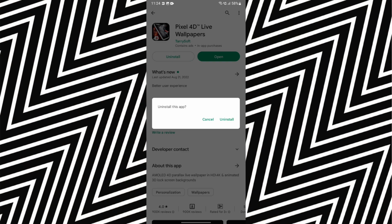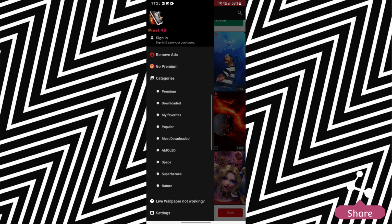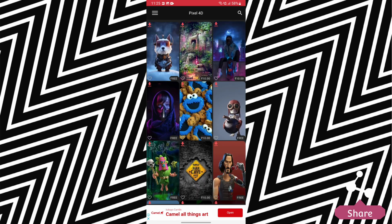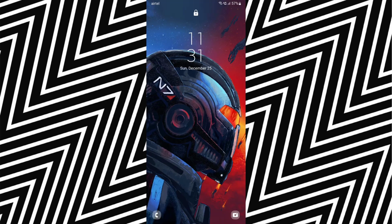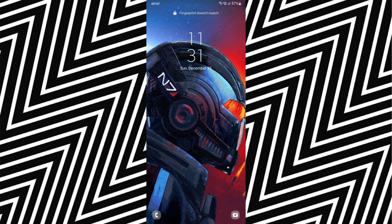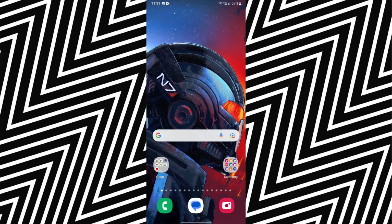Now let's see the much awaited best wallpaper app on our list, Pixel 4D. It has downloads of more than 50 million. This is a must-have app for you. You can set 4D wallpapers like these on your mobile phone. These all are dynamic wallpapers, meaning they are not still and change when we rotate the phone. Another feature I liked in this app is that you can set different live wallpapers for both the lock screen and the home screen. This app is the most stunning of all.